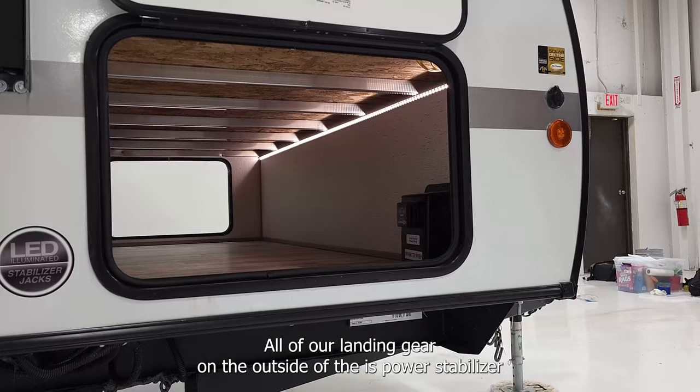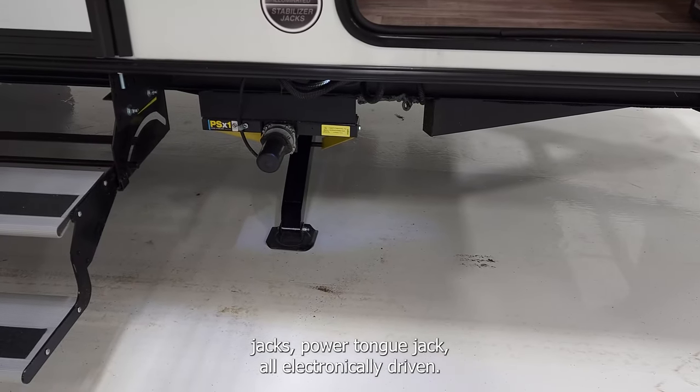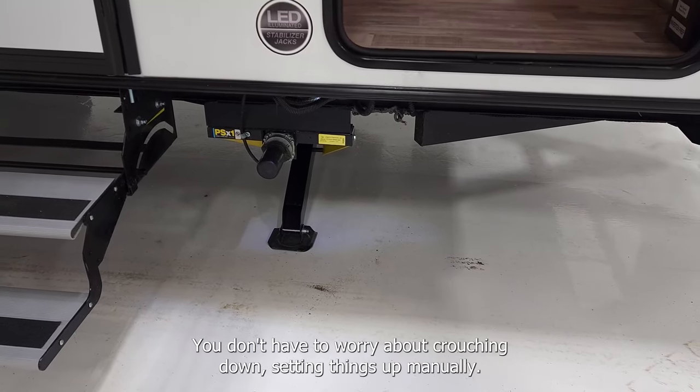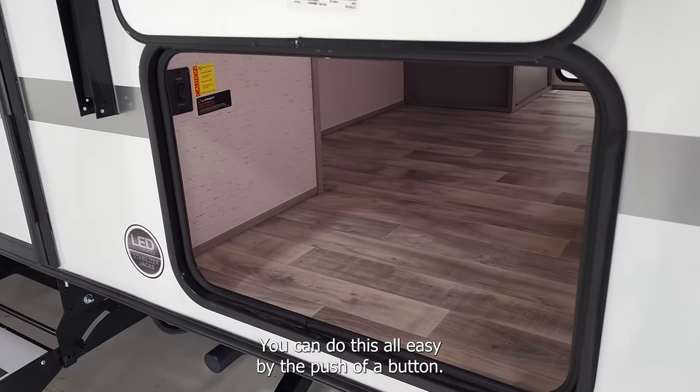the side. All of our landing gear on the outside of the coach is power stabilizer jacks and a power tongue jack. It's all electronically driven. You don't have to worry about crouching down, setting things up manually. You can do this all easily by the push of a button.